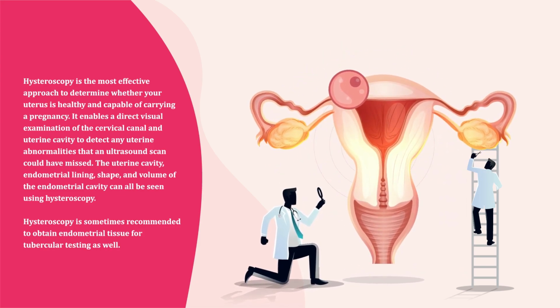The uterine cavity, endometrial lining, shape, and volume of the endometrial cavity can all be seen using hysteroscopy. Hysteroscopy is sometimes recommended to obtain endometrial tissue for tubercular testing as well.